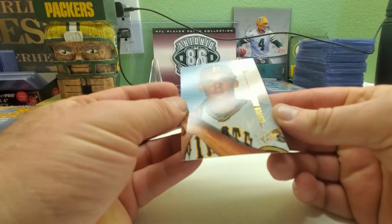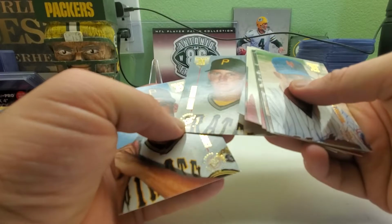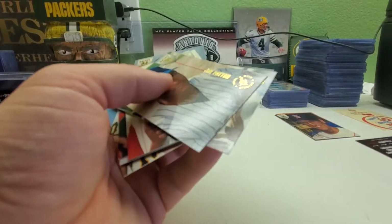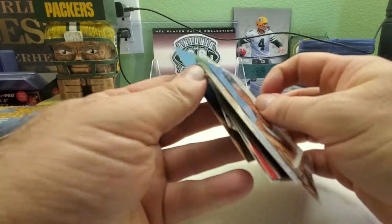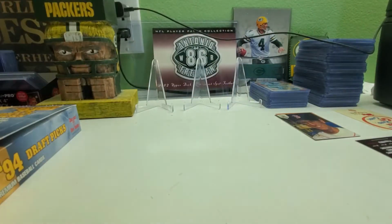Then we end with Eddie Brooks again. We started with Eddie Brooks, and then... Oh, no, we didn't. We started with Brian. Oh, wait, did we? Yeah, we started with Eddie Brooks, and we ended it with Eddie Brooks in the pack. It was an Eddie Brooks sandwich there in that pack.